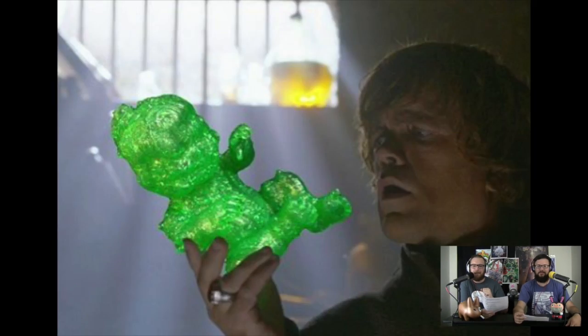Miscreation Toys has the latest colorway of their Autopsy Baby, Autopsy Zombie Staple Baby, as some of you may know it by. But this clear green edition, which has been called the Wildfire Edition, will be limited to... it didn't say what it's going to be limited to actually, but they should be about $125 and releasing on July 15th at 3 p.m. Eastern Standard Time over on autopsybaby.storeenvy.com.